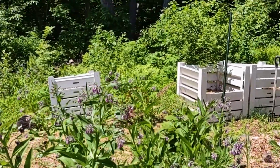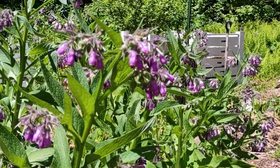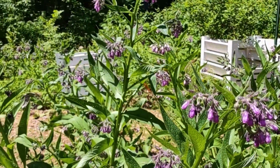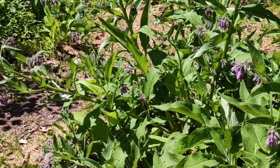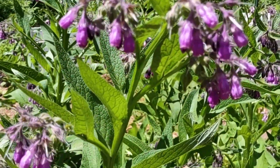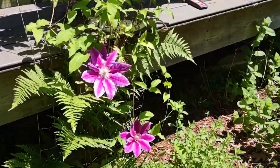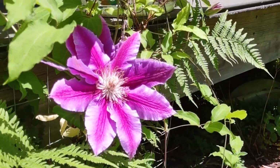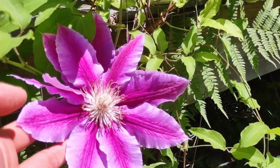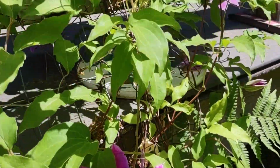Back by the compost bins, we have all this nice comfrey serving as a pollinator beacon into our garden. This stuff is really spread around. It kind of has behaved like mint so far, and just popped up in places vaguely nearby where it already is. This nice flowering vine here is a clematis. Wanted to capture its beauty. Gonna end the video today with some flowers. Got a couple more coming your way after this guy.